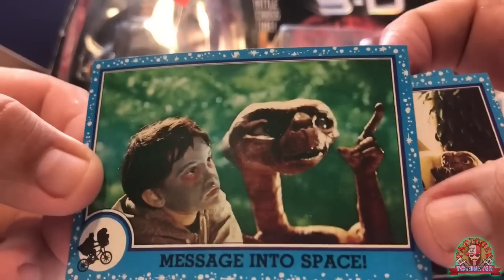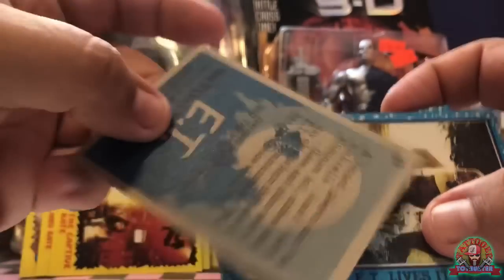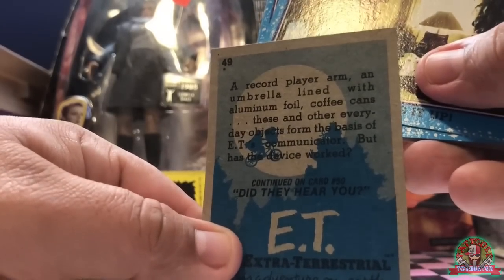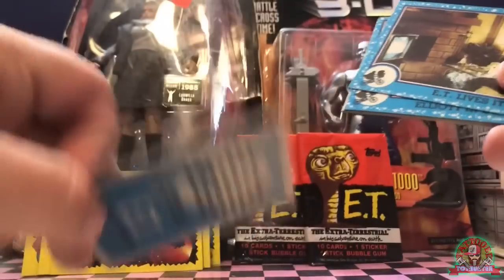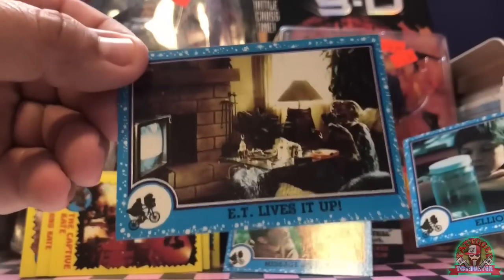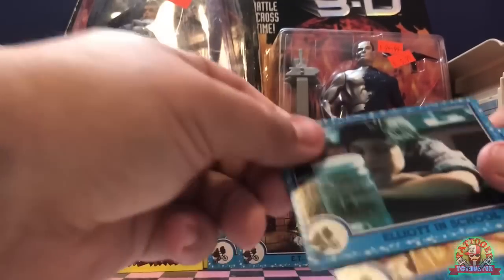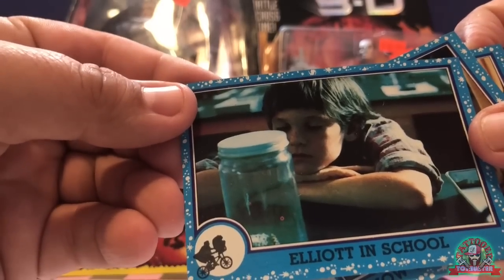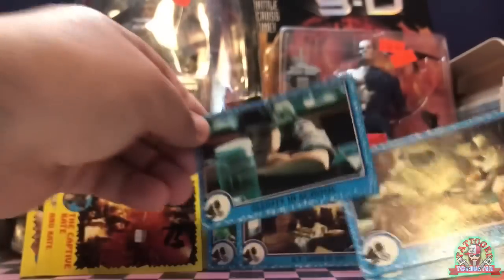There's what Elliot, I believe the young man's name was. Elliot and E.T. And there's some more information about the scene itself in the movie. I'd probably have to watch the movie again. It's been so long, I can't remember. E.T. lives it up. So he's having a bunch of fun with the human life going on. Elliot in school. So it looks like he's missing his buddy.